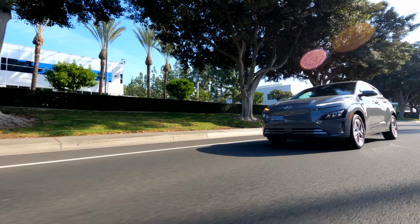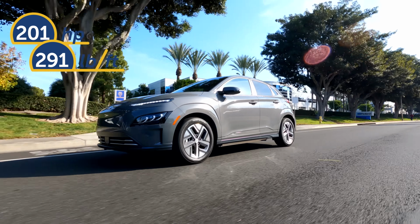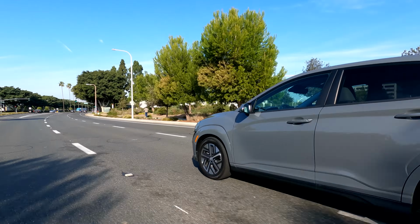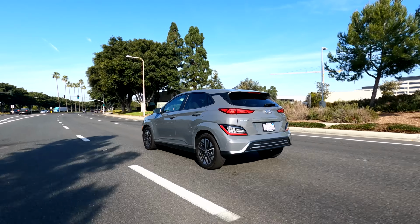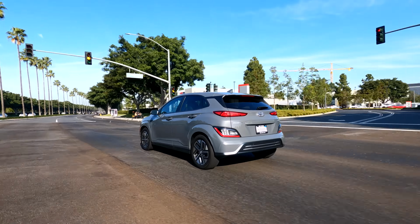When it comes to powering the Kona EV, Hyundai employs a 150 kilowatt electric motor that gets its power from a 64 kilowatt hour lithium battery. For something so small, those are pretty impressive power numbers. So how does that translate when you're driving?